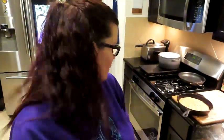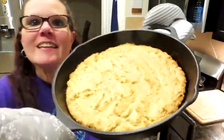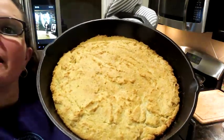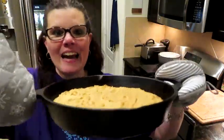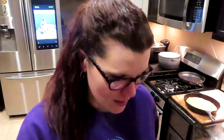Hey guys, wow, super impressed. Can you see it over there? Let me get it. Take a look at this beauty. Like, what? The actual heck. It smells amazing. So I'm gonna let that cool off so that I can start on my keto stuffing.